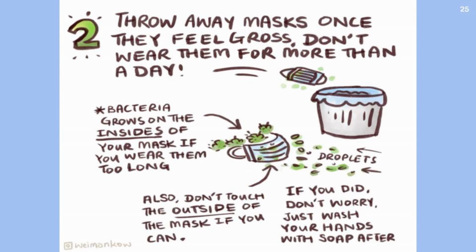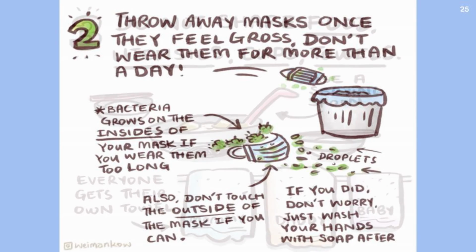2, throw away masks once they feel gross. Don't wear them for more than a day. I hope you are hearing this. Bacteria grows on the insides of your mask if you wear them too long. Also, don't touch the outside of the mask if you can. If you did, don't worry. Just wash your hands with soap after.